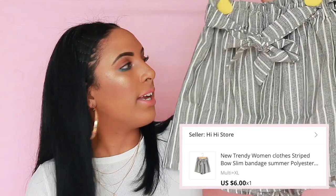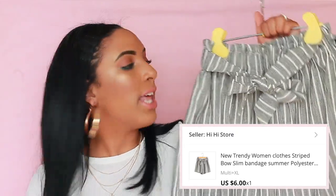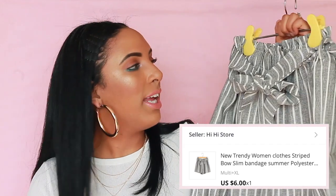$6 for this, and I got this in an XL, and it's exactly like the picture on the app. It's so pretty, and I was actually scared about buying this because I don't know if shorts will fit me, but I got this in an XL and it fits perfectly, and I really, really like the fabric.